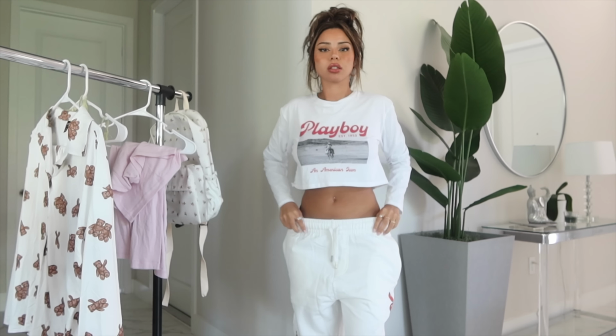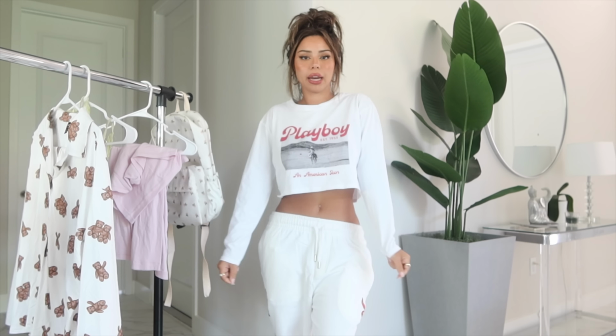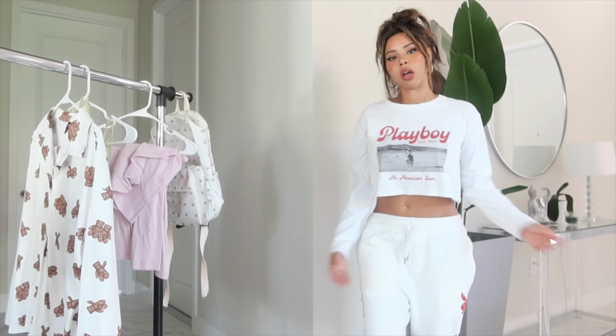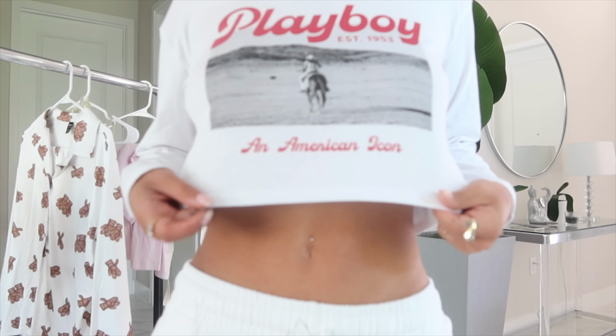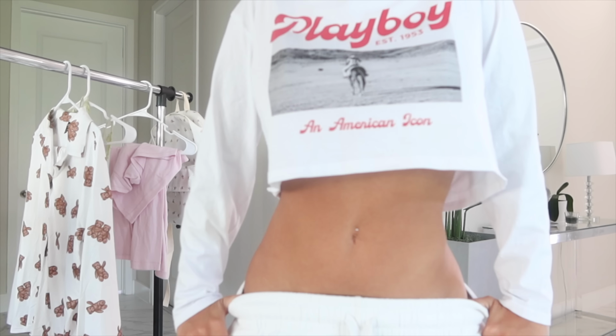Next is this long sleeve one from Playboy. I had this on in my other vlog, and I linked it on my shop in LTK. Some of you guys bought it, I noticed. And I got a size small, and it's like little country vibes.